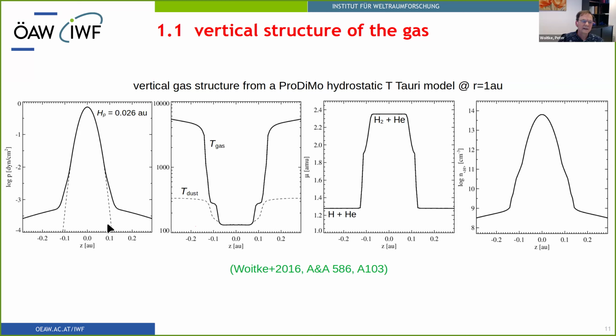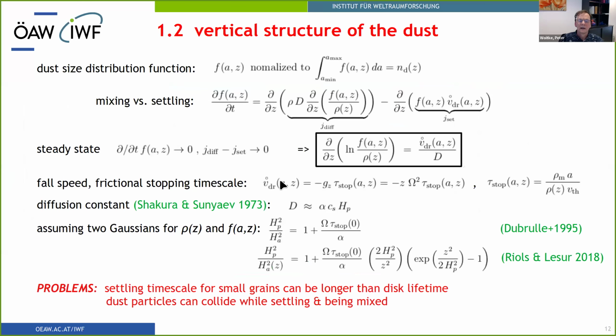And of course, it's symmetric. And then you see, okay, in the central part, where the temperature and the mu, so the mean molecular weight, is constant, yes, indeed, we get a Gaussian. But then the temperature actually increases because you're leaving the shadow, and it becomes very hot. And at the same time, the chemistry does something funny. So it ionizes, or dissociates and ionizes. And that changes things. And then you end up with actually quite a different distribution.